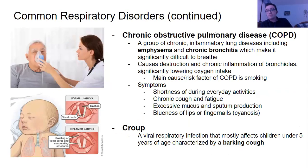Now, chronic obstructive pulmonary disease is otherwise known as COPD, and it's another very, very common respiratory disorder, which is also often seen in hospitals if it gets bad enough. And COPD actually isn't one disease, it's a group of disorders. So that includes emphysema and chronic bronchitis. And both of those conditions make it significantly difficult for people to breathe.